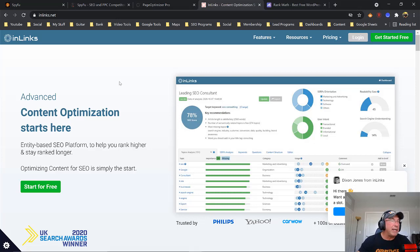inlinks.net. And the thing that I like about inlinks is you could write separate article pages and link to that arrest warrant page to juice that page up. And it will let you know other pages to write, and it will let you know your content score. If you notice right here, it'll let you know your content score. So the writer writes the article, and then you put it into inlinks, and inlinks takes a look at it and says, okay, well right here it's a 78. You need to add this to optimize the content.